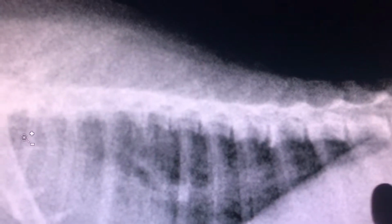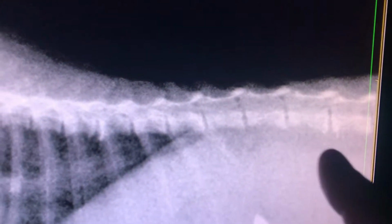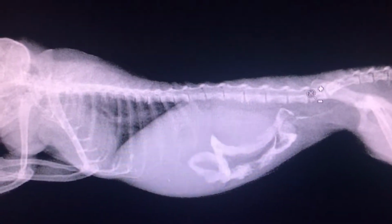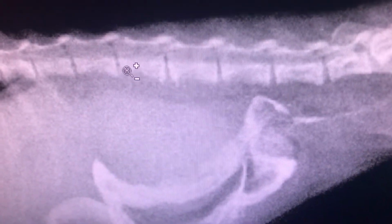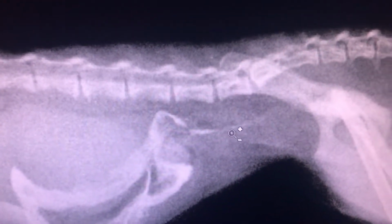As you can see right there, she has some spondylosis issues. There's a thinning of the space. Here's some spondylosis here, some spondylosis here. So she really has a painful spine, and she is having some back issues. And if I go farther back, you can see it there and there and there. And she's not a young puppy anymore.